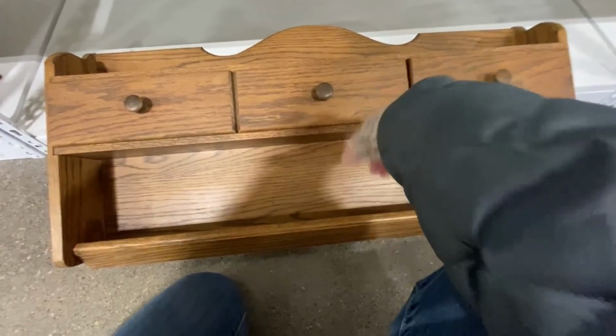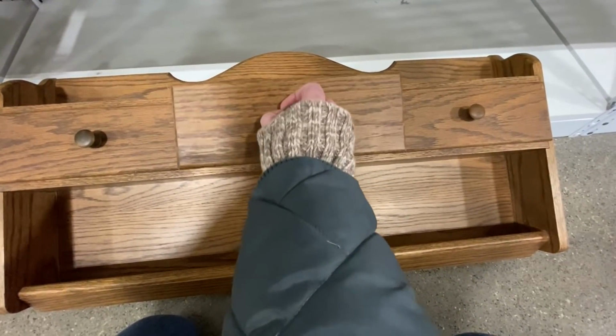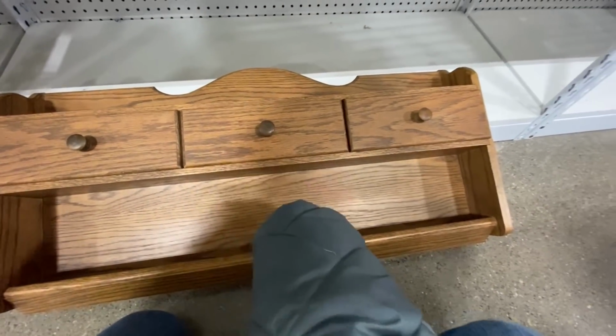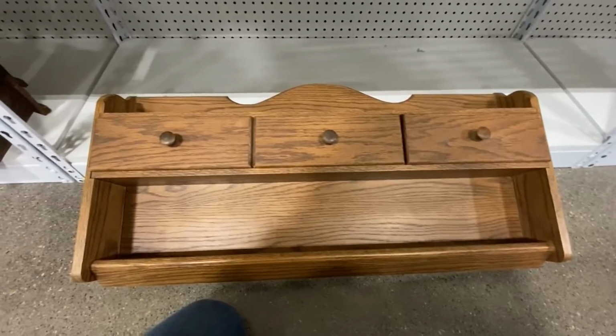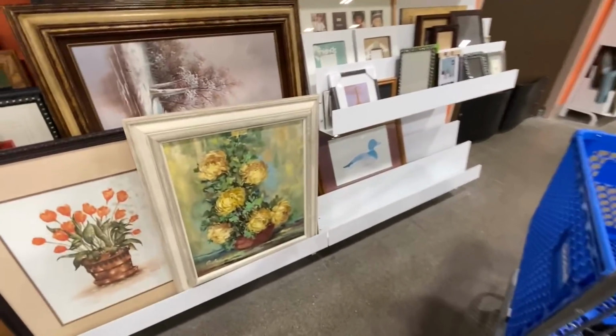I believe this to be a quilt rack shelf cubby thing. It had no price on it. I flipped it all over. It was very heavy, solid oak. It was really cool. It's amazing.